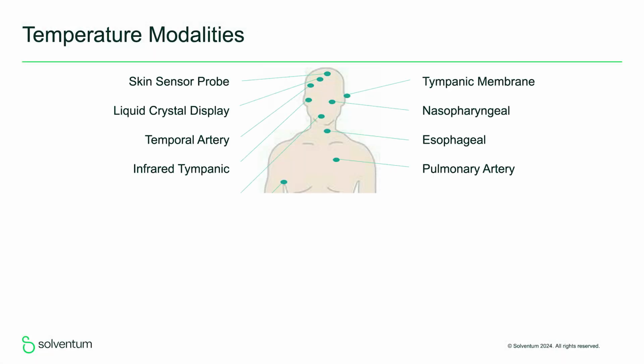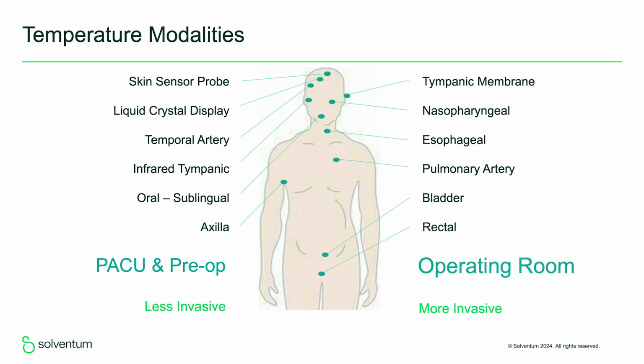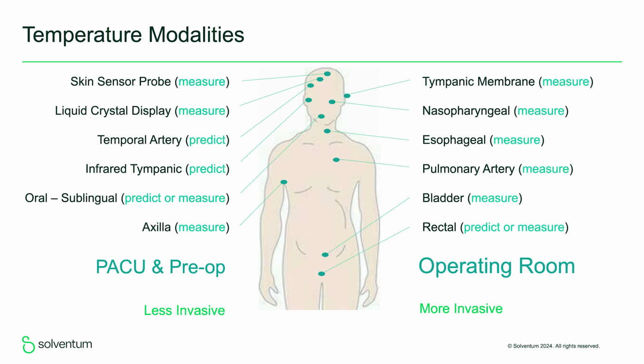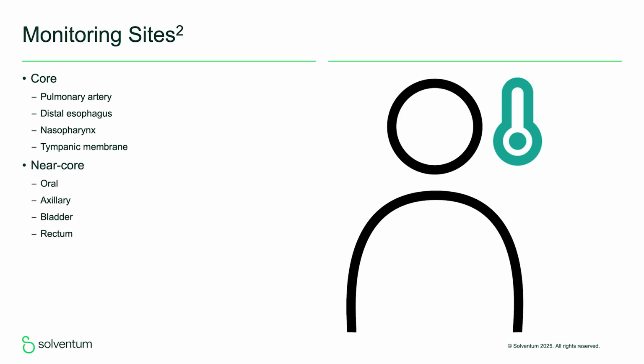Today, you have a variety of thermometers to choose from in the perioperative setting. However, they're not all the same. Some are less invasive and used more frequently in pre- and post-op. Others are more invasive and used in the operating room when patients are under anesthesia. Some measure core temperature, while others predict or estimate core temperature based on other measurable variables. Some measure temperature of the core, others near core, and others the skin.